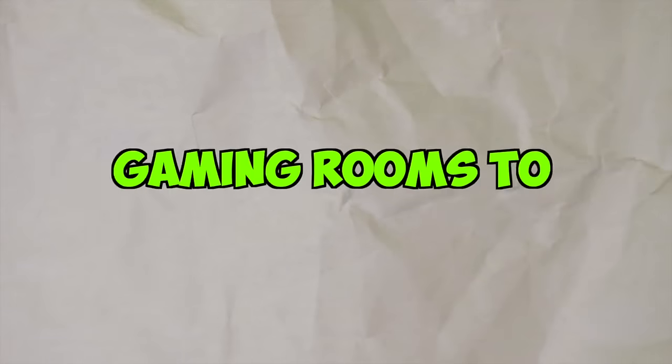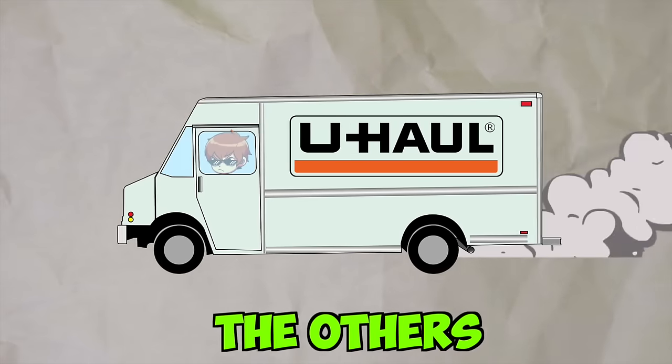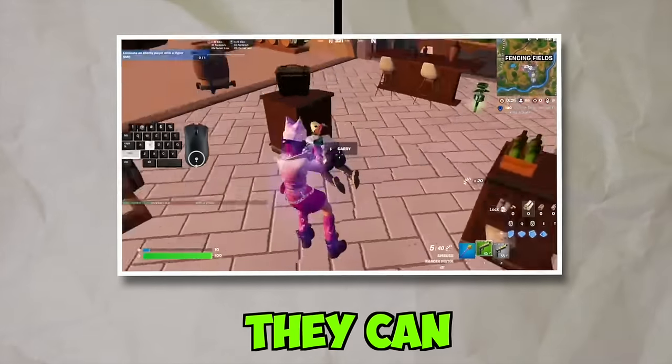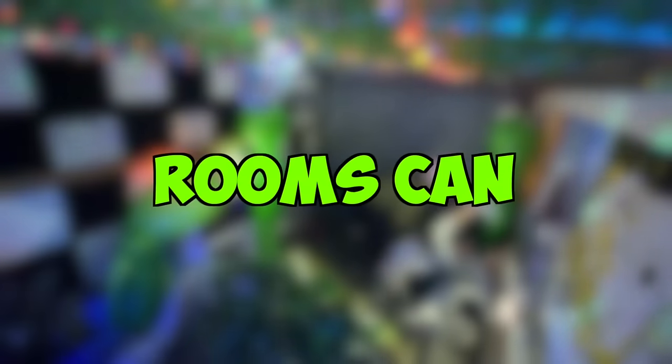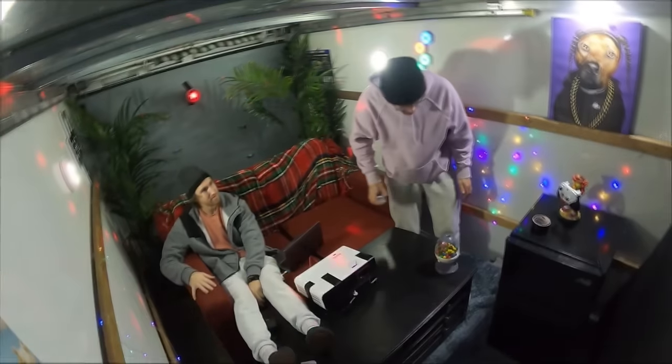Now it's time to put these gaming rooms to the test. Each team will drive their competitor's truck while the others try to rack up as many kills as they can in Fortnite. Let's see if their rooms can withstand the damage. Boys, I'm going to be up first playing Fortnite because I'm the worst, and then I'm going to leave it to TJ if I can't win a game. Me. Wow. All right, here goes nothing. We're grabbing the controller. It's game time. Let's do this!